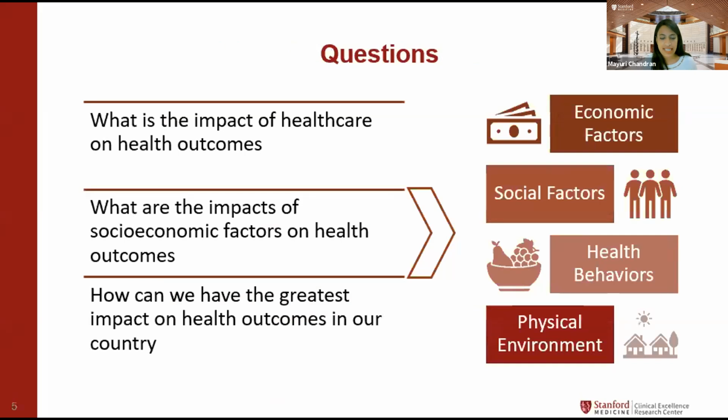Here are the questions that I'd like to ask today. Number one, what is the impact of healthcare on health outcomes? Conversely, what are the impacts of other factors, socioeconomic factors on health outcomes? And then knowing this, how can we have a significant and meaningful impact on health in our country?